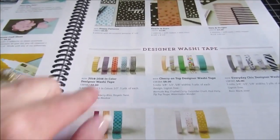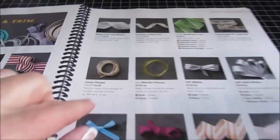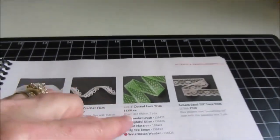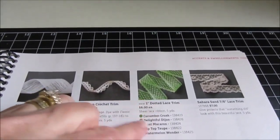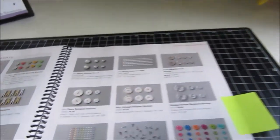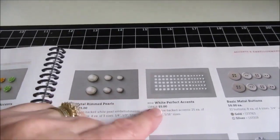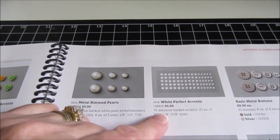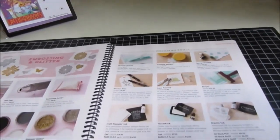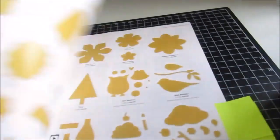Some new washi tape and color washi tape. Some new metallic thread in silver and gold. This is the new dotted lace and the new in colors. Love these metal rimmed pearls. These white perfect accents are new. They have a couple of new punches.